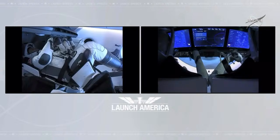If you've ever seen any of that old Apollo footage, the astronauts actually used to get out in the water. And so a little bit different this time. The crew will be waiting until that boat arrives with that crane to lift them up onto the deck, and they'll get the chance to get out on the boat instead of on the seas.